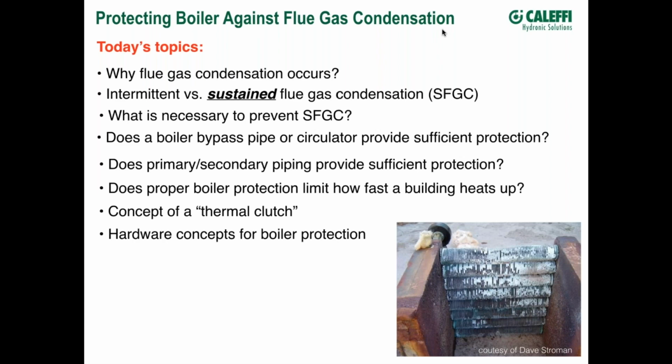So here's an overall listing of what we're going to take a look at. We'll start off with what's the chemistry involved with flue gases. We want to draw a distinction on the second one between what I refer to as intermittent versus sustained flue gas condensation. Our protection schemes are really focused on sustained flue gas condensation, or prevention of that.